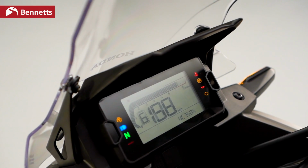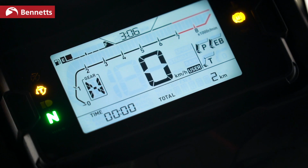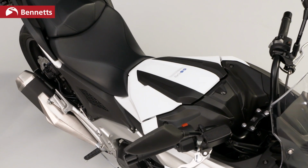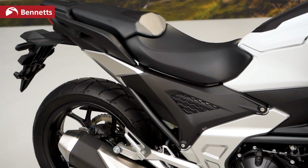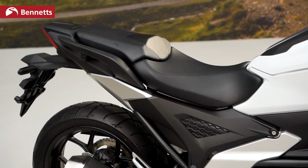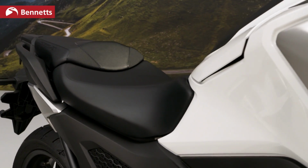A new full-colour LCD instrument panel reflects the need to be able to illustrate multiple riding modes and all the settings they entail. A switch on the left bar cycles through the modes. Dig into the options list and you can add a 50-litre top box, panniers, a taller screen, side protector bars, fog lights and heated grips, along with a rear luggage rack.